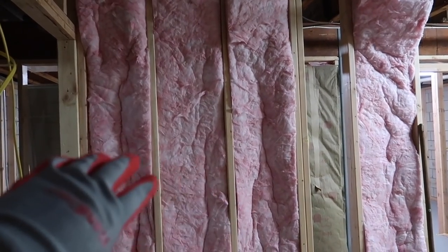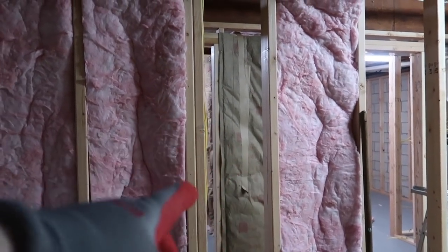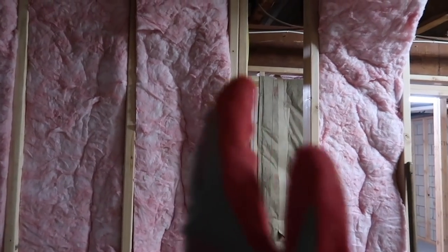I'm gonna start putting some insulation up on this wall and get things moving. So you guys will see that. As you can see, I started insulating more and more of my room. Left that little gap, gonna let somebody that's able to cut the smaller pieces fill that in.